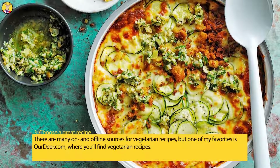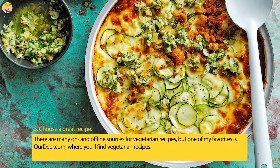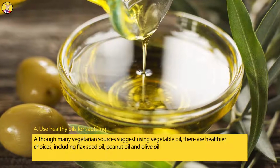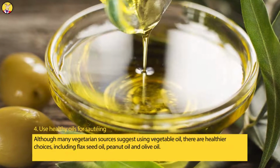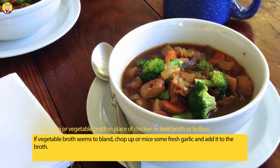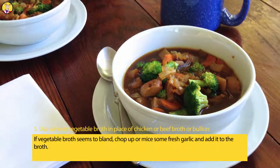3. Choose a great recipe. There are many on and offline sources for vegetarian recipes, but one of my favorites is ourdear.com, where you'll find vegetarian recipes. 4. Use healthy oils for sautéing. Although many vegetarian sources suggest using vegetable oil, there are healthier choices, including flaxseed oil, peanut oil and olive oil. 5. Use wine or vegetable broth in place of chicken or beef broth or bouillon. If vegetable broth seems too bland, chop up or mince some fresh garlic and add it to the broth.